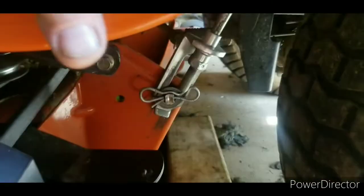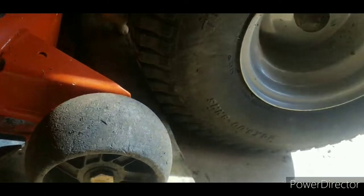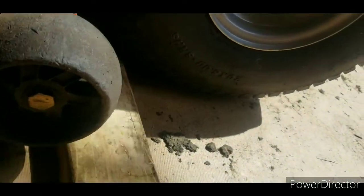So this really needs some adjustment. But what I'll do is I'll come in here, right there on these adjustments, and adjust that right there. But it looks like it's just about as high up as it's going to go on that one. That is ridiculous. That's what I mean, guys. When you go to the dealership, to Lowe's or something like that, they don't care about your machine. There, now that's set all the way down on the ground.